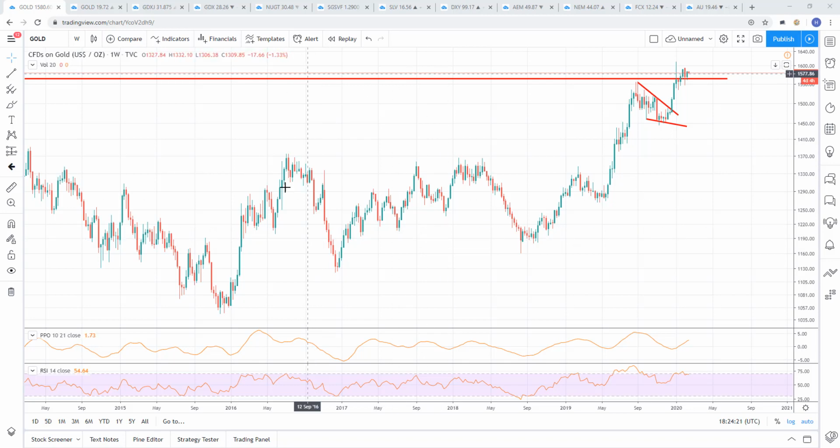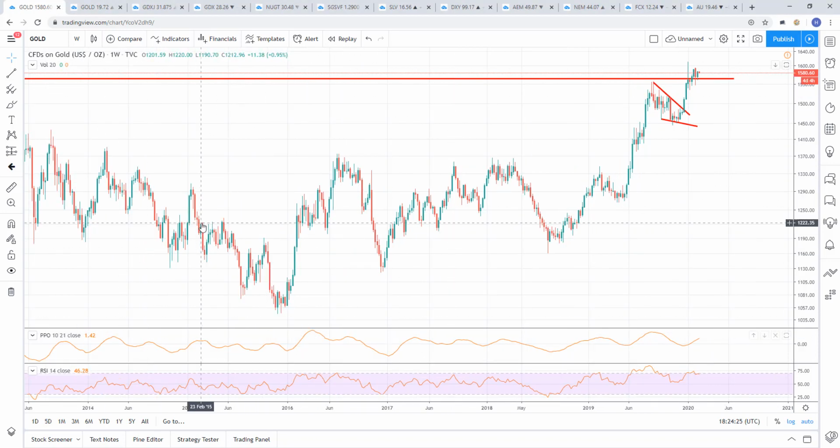Let's get into the gold miners. All right, so we're going to start off with gold bullion. We want to start out with just the base metal to get an idea of where that's heading. And if the base metal is moving in a certain direction, the miners should outperform that move. So we'll go ahead and look at that.